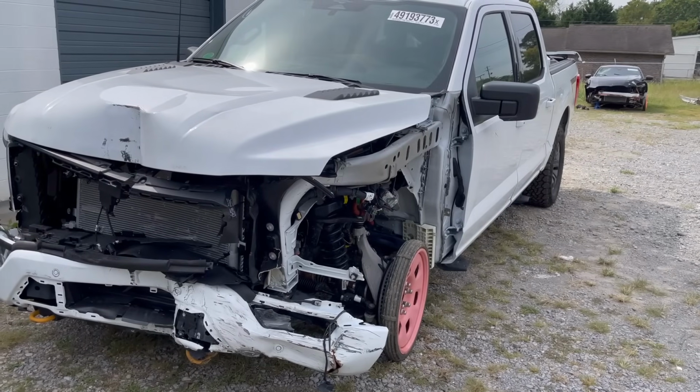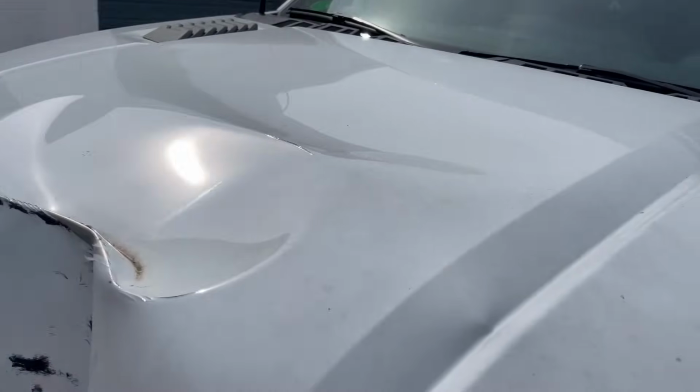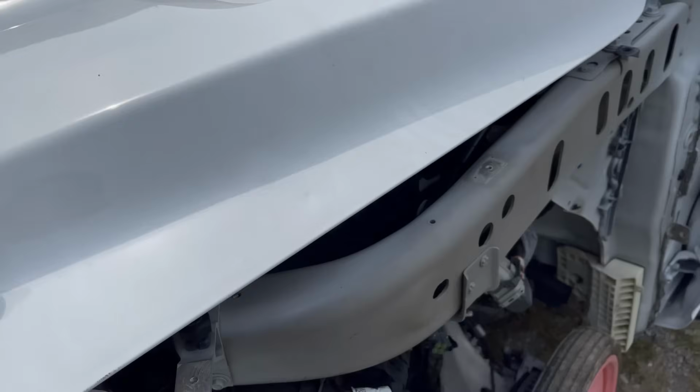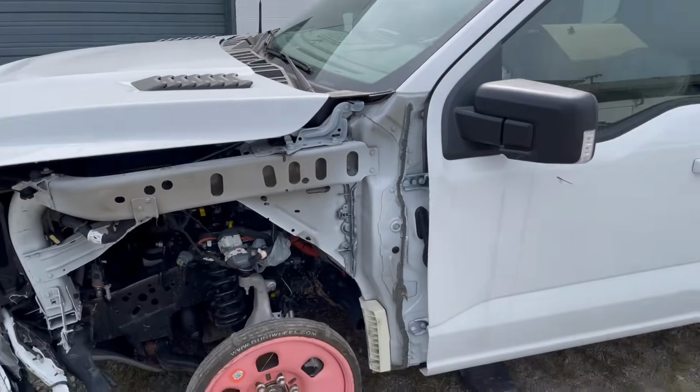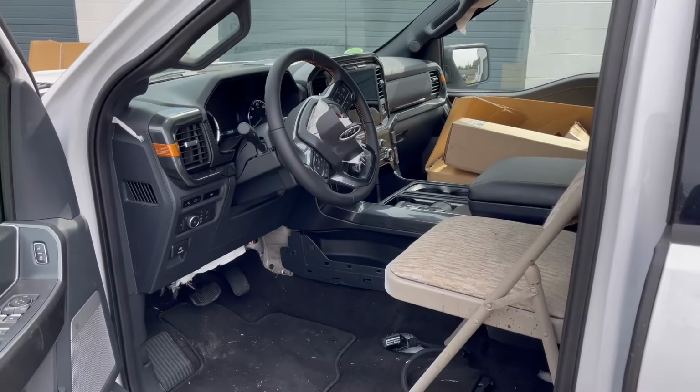Somebody basically didn't even get a full tank of gas out of this truck because it is a 3.5 EcoBoost, I think. Let's see, let's pop open this hood. Oh, it's locked. But it's a 3.5 EcoBoost, so they basically didn't even get a full tank of gas out of this truck before they slammed it into something.